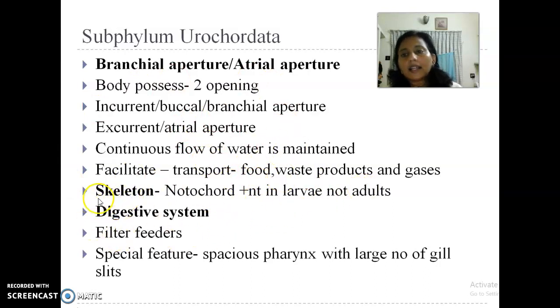And here in the case of these forms, the skeleton is confined to the notochord present in the larva, and the structure is absent in the case of adults. So the skeleton in the form of notochord is seen in the larva, but it is absent in the adults. Then coming to the digestive system, they are like the cephalochordates.